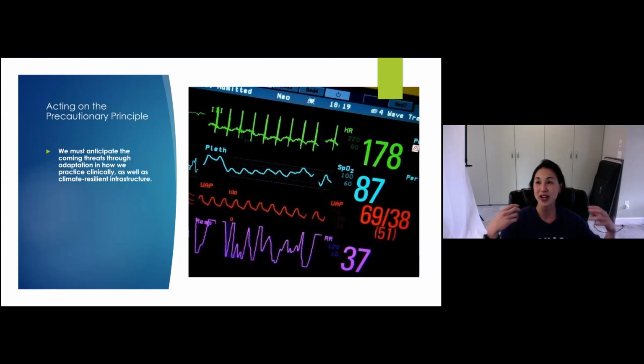As clinicians, we try to catch the problem before it becomes irreversible. And that's how we treat health. And I think we have to think about the same way with climate change and health.